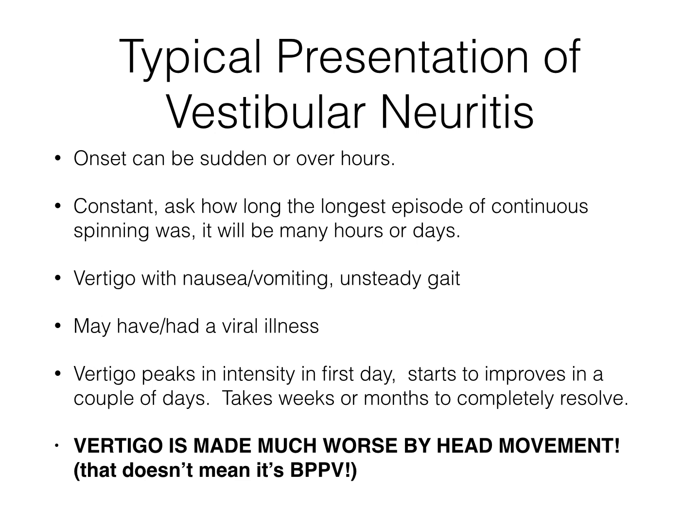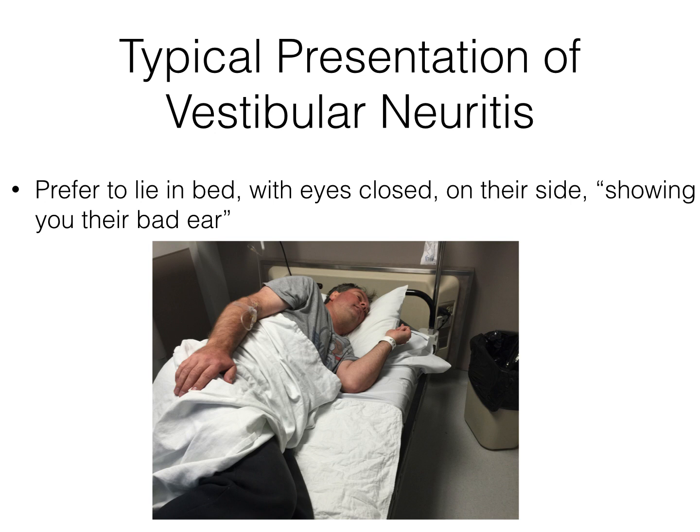And again, the vertigo is made much worse by head movement, as all vertigo is. Just because they say when they go from lying to sitting that they get more dizzy doesn't mean they have BPPV. Now here's what they typically look like. As opposed to our BPPV patient who just was sitting in a chair looking pretty good, this one prefers to lie in bed with eyes closed on his side, showing you his bad ear, which is his right ear.